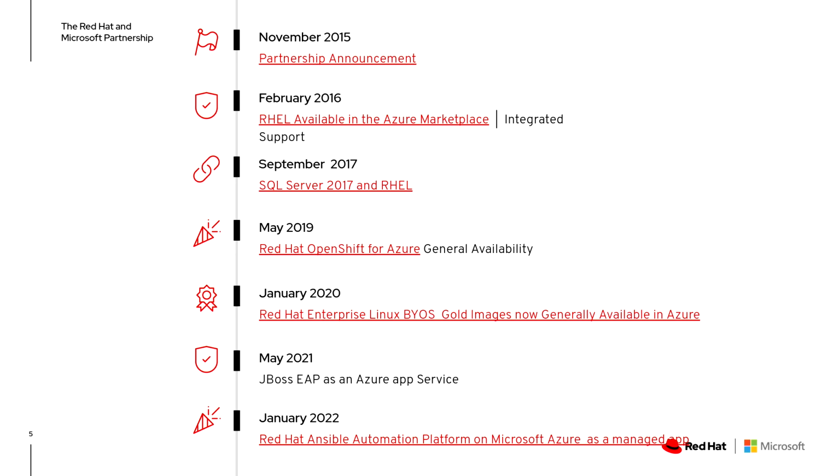What this timeline shows is really close joint engineering between Red Hat and Microsoft for quite some time. This has really allowed customers to be successful if they're using Red Hat on Azure or indeed Microsoft solutions on top of Red Hat technology as well.